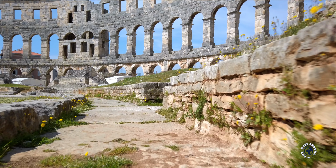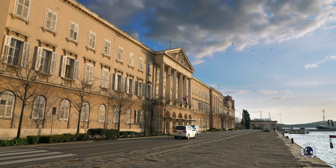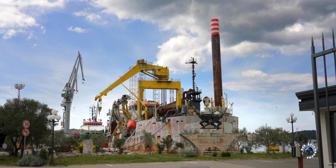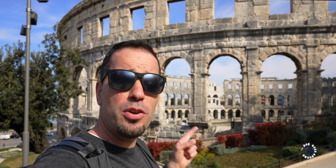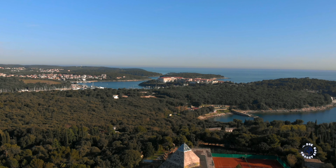This place was home of the Romans, the Venetians, and served as a major naval port of the Austro-Hungarian Empire. Between the world wars, it belonged to Italy, and after World War II, it became part of Yugoslavia, succeeded by Croatia. This is Pula, a unique town on the tip of Istria, surrounded by beautiful and popular coastline with amazing islands.